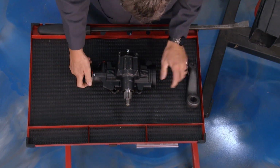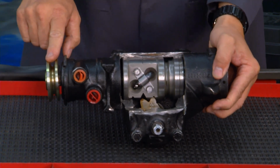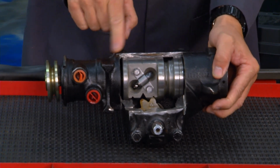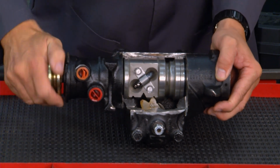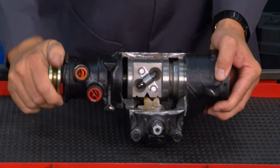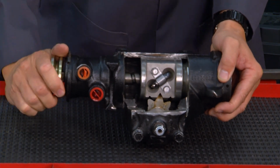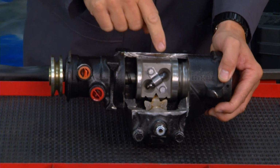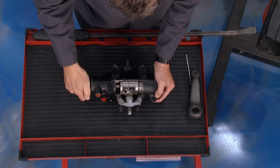Now check this out, man. We got the coolest cutaways here at Tech Garage. You can see right here, you have the actual worm gear going in, and then it's connected to what's called this ball nut. Now watch these little ball bearings in here. As we turn it to the left and we turn it to the right, you can actually see them moving. That gives you a smooth transition from the actual worm gear out to the sector shaft to the pitman arm, which is turning your steering system back and forth.